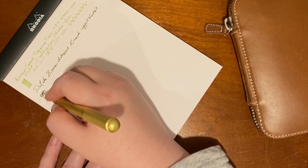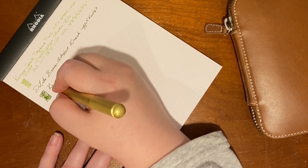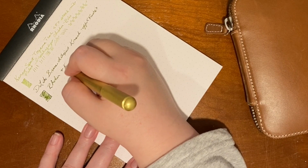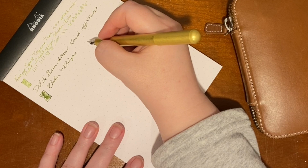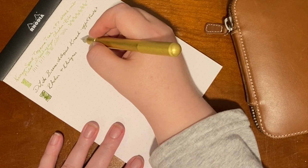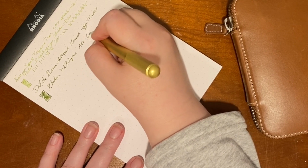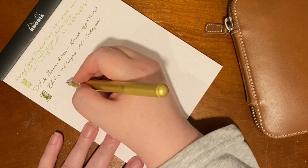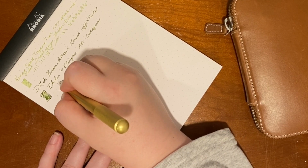And the ink I have in here is Rohrer and Klingner, and excuse me, despite both my maiden and married last name being German, my German is awful or basically non-existent. It's the Alt-Goldgrün. I like the coolness and the dark of this green.